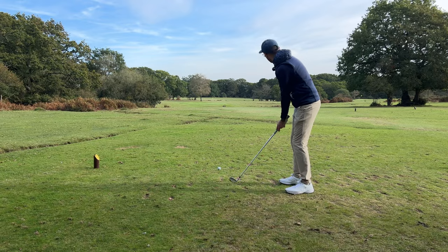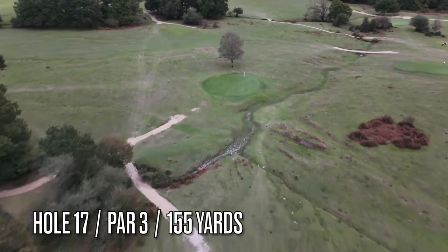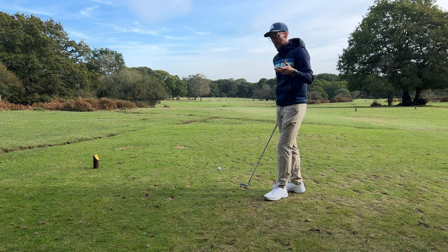17, stunning little par three to finish. Everything about this golf course is stunning. A really interesting thing I just want to say is I've bumped into about five members while I've been on the round, just where the holes cross over and they see me with the camera and things.